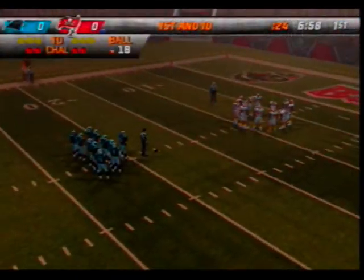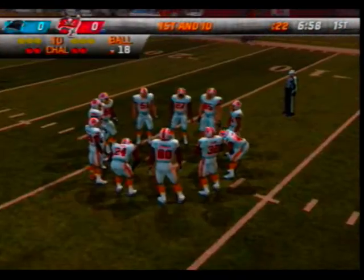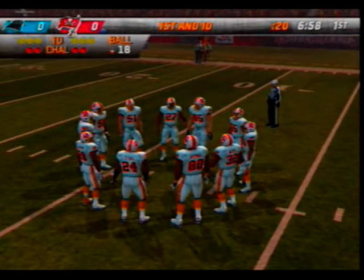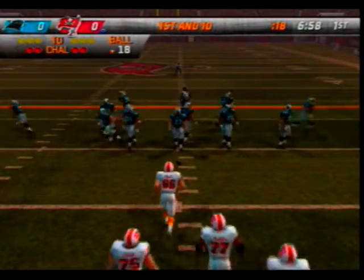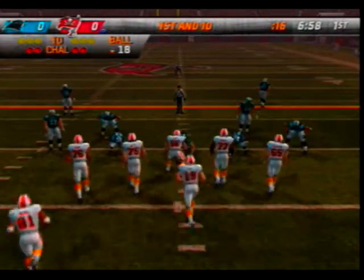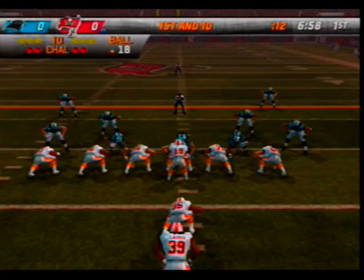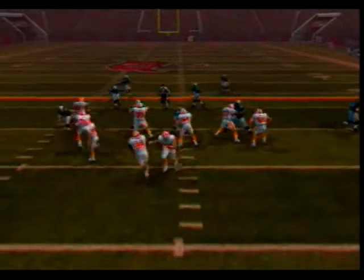Should be a beauty with two of the most talented defensive units in the league. We all know the defense wins championships. And we'll be watching two of the best that the NFL has to offer in this one. Both of these teams really get after the quarterback and create a lot of pressure. Don't be surprised if we see a lot of takeaways.